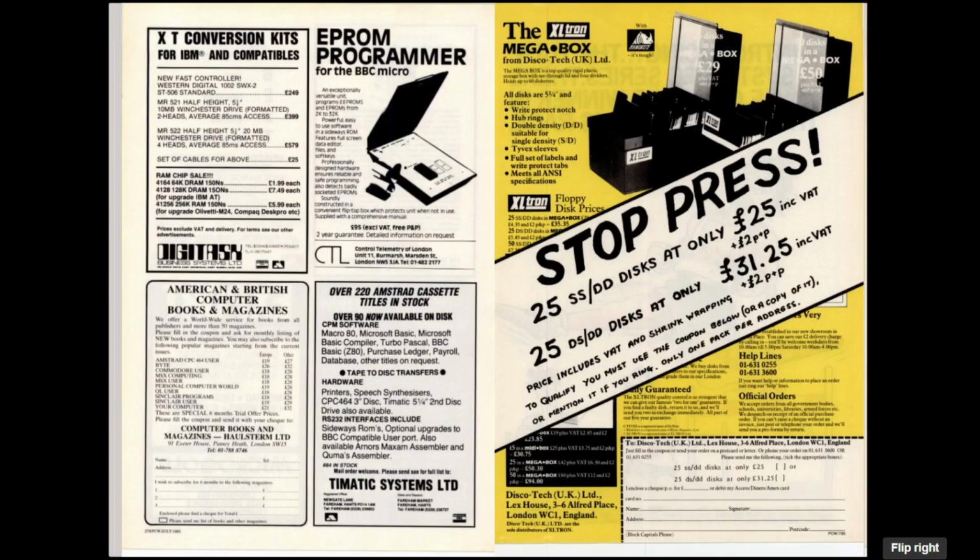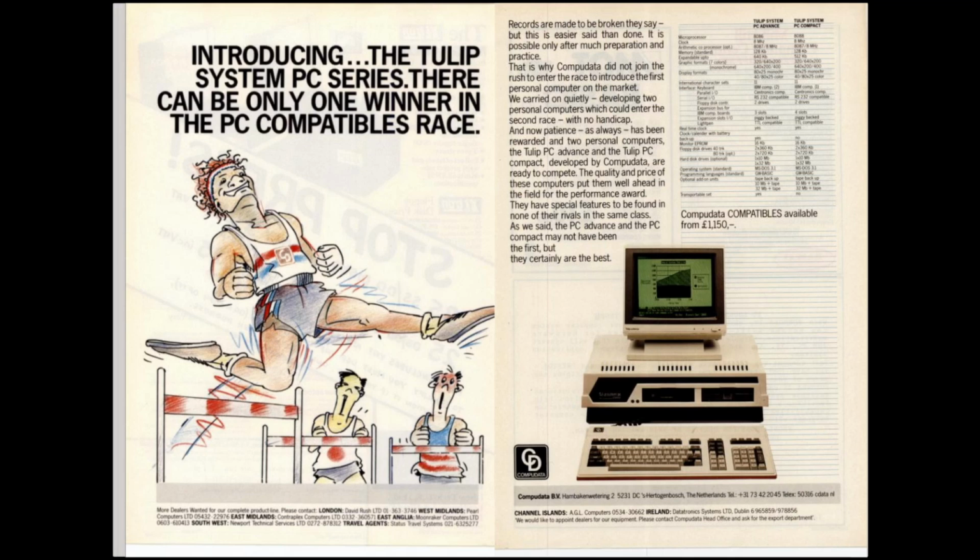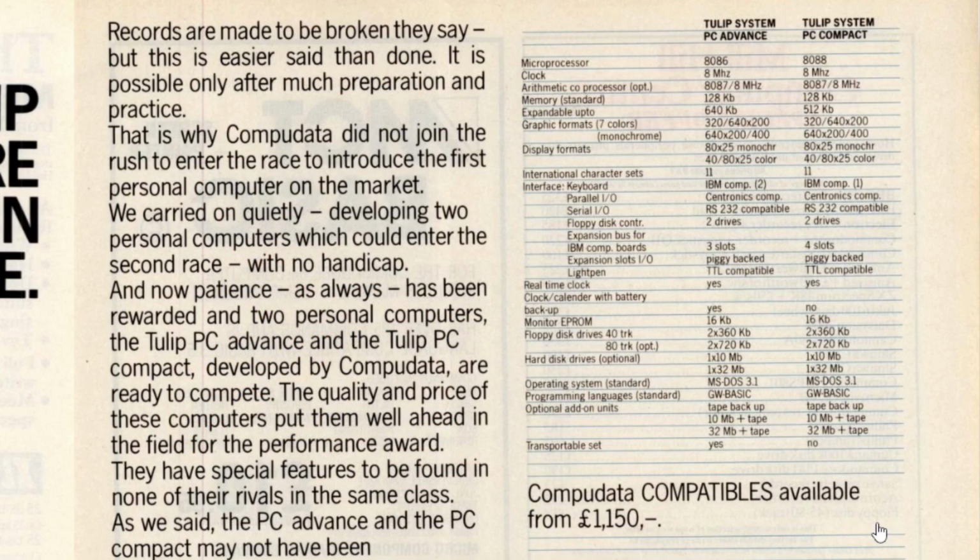Moving on to another advert, and this is one of many that I could have picked out from this magazine. This one's introducing the Tulip System PC series. "There can be only one winner in the PC compatibles race." Yep, we're now into the era of IBM PC compatibles, which were desktop PCs designed to be compatible with IBM's hardware and software, but for a lower price. You can see here a pretty familiar looking setup, with a desktop unit that contains the hardware and includes a disk drive, a separate keyboard and a monitor perched on top. This advert's offering 2 systems starting from £1,150, the Tulip System PC Advance and the Tulip System PC Compact.